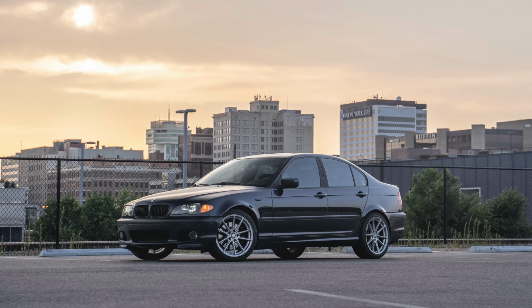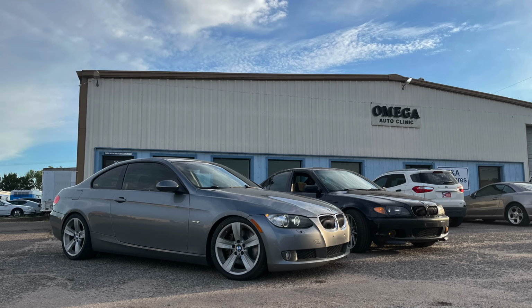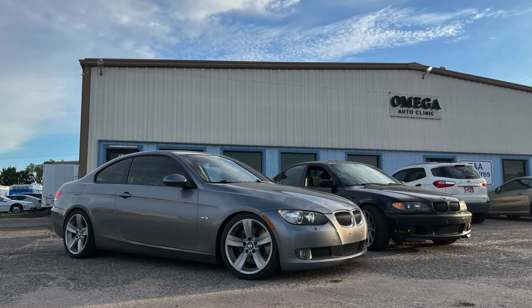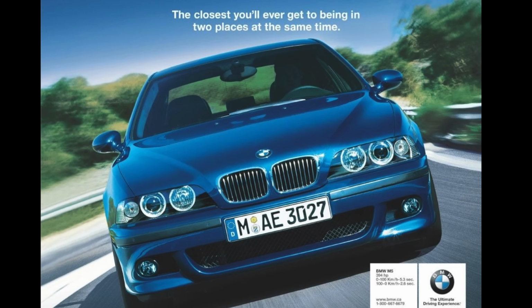I like BMWs, and if you've been watching the channel for a while, you know that the condition is probably terminal, starting with the 2003 BMW ZHP I bought in Texas, and then continuing on with my current daily driver, a 2008 E92. But this car, the E39 M5, does not need any introduction.